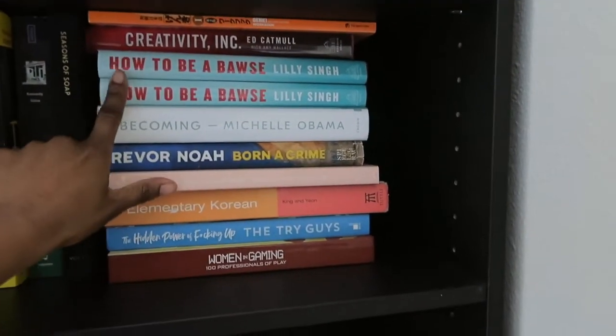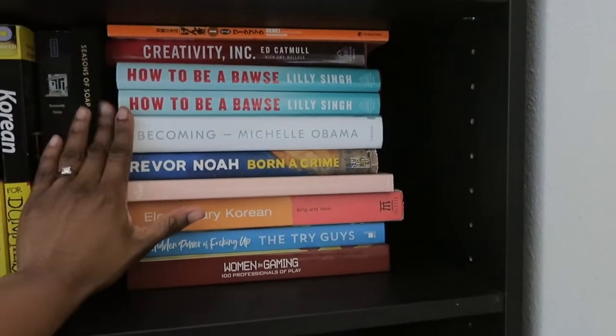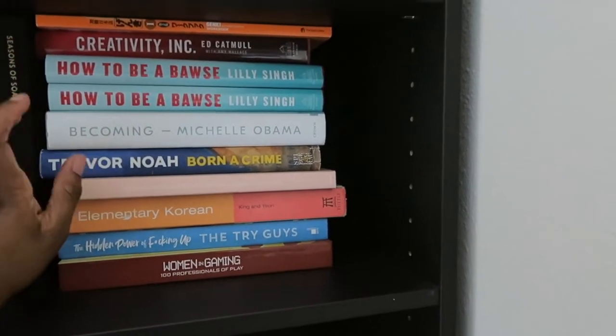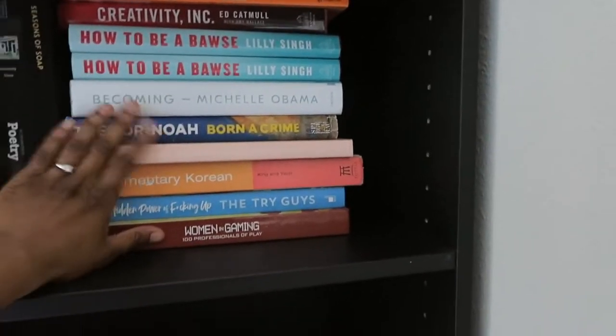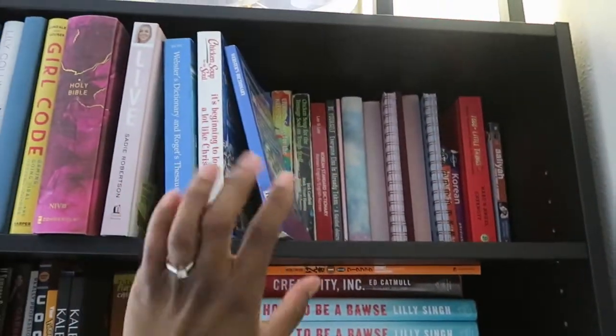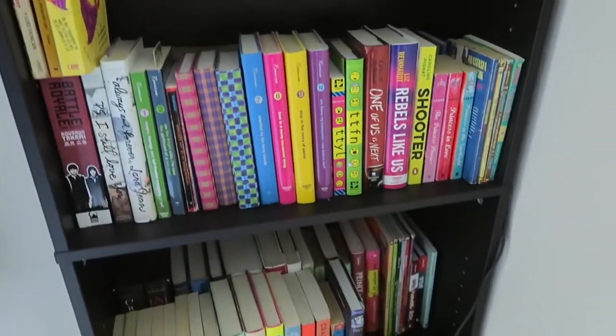And yes, I have 2 copies of Elising's book. One of them is signed, one of them is not. That is why I have 2 copies. I actually have it also on audiobook as well. So I have a lot of my books here. Some of my journals are here. Some of them are also up here that were able to fit. Dictionaries, stuff like that, all up here. My Bibles, all of that up here. Then I moved on to fiction.